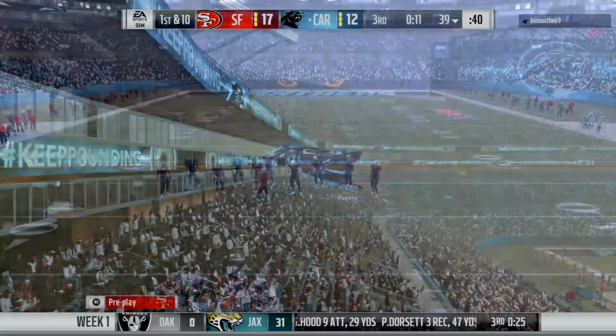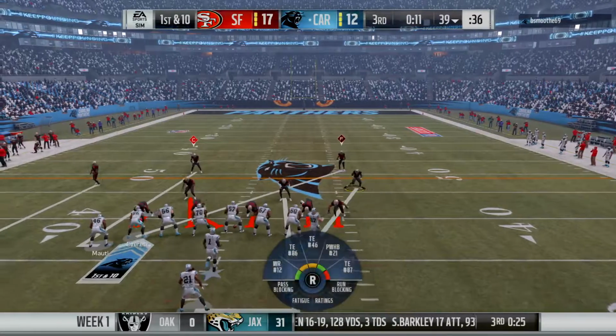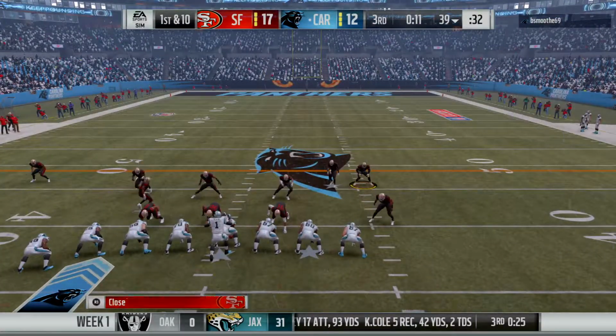Here's the Carolina offense as they get ready to take over here. These guys had to punt their last possession, and that's become too familiar of a refrain. Too many of these drives just wound up going nowhere.